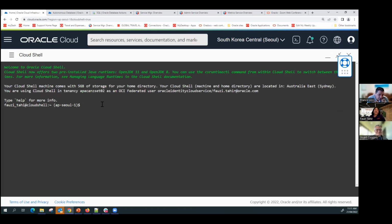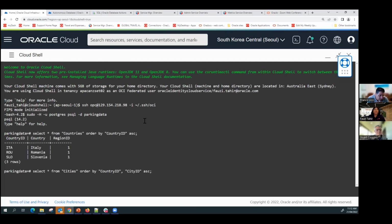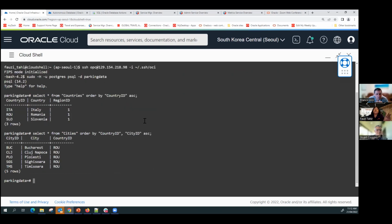That is better. Awesome. Okay, let me just go in and change that IP address. So I'm connecting to the Postgres database instance, and now I'm going to connect to the parking data. So this is a cloud shell that I'm launching from the OCI console, and I've logged into the source database, which is PostgreSQL. Let me copy and paste just to get a baseline of where we're at. So in the countries table, we've got three records. In the cities table, we've got 5 records.